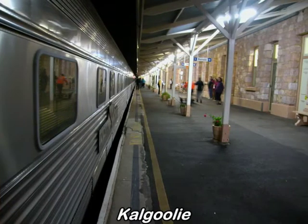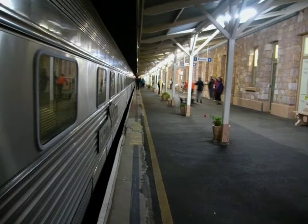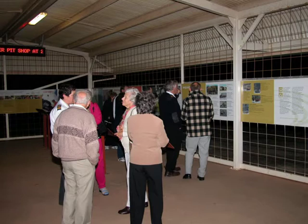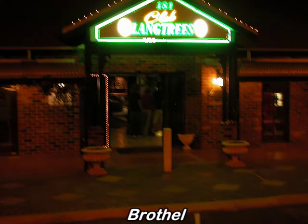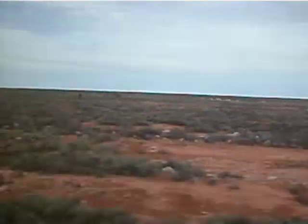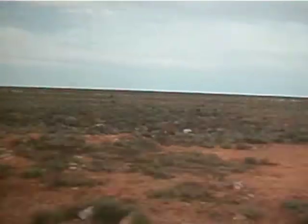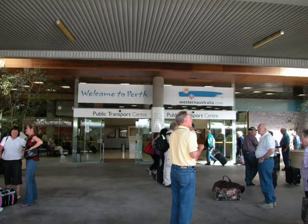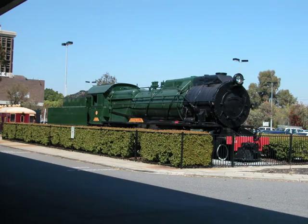At Kalgoorlie, the train stopped for a tour of the city and the Super Pit gold mine. Western Australia has 10% of Australia's population, but earns around 60% of the national income, mainly through mining. Finally, the longest section of straight track across the Nullarbor. Perth, although smaller than Melbourne, is also set on a river which leads into the sea.